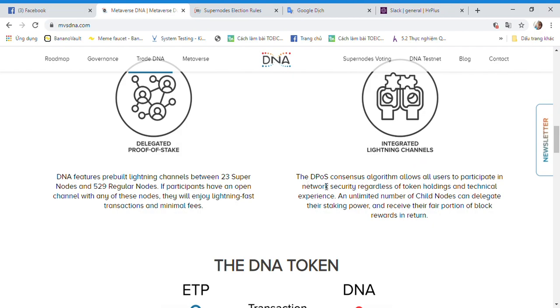The DPoS consensus algorithm allows all users to participate in network security regardless of token holding and technical experience. An unlimited number of true nodes can deliver their staking power and receive their fair portion of block reward in return.